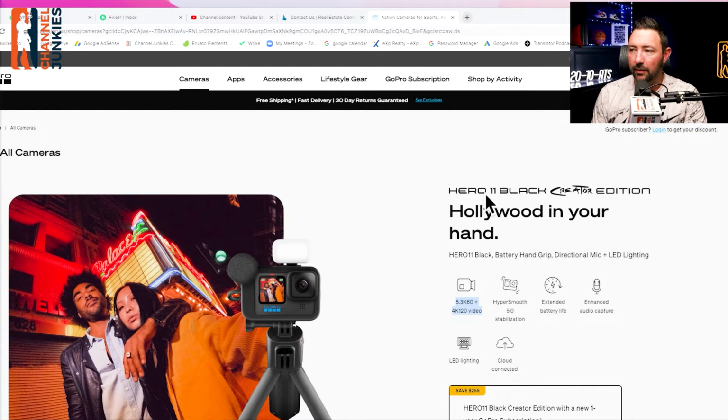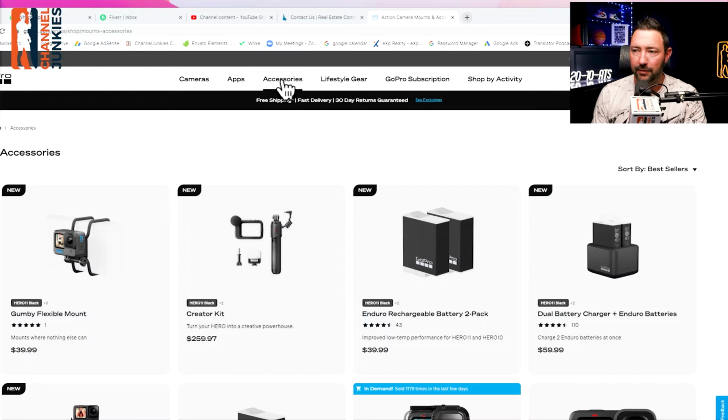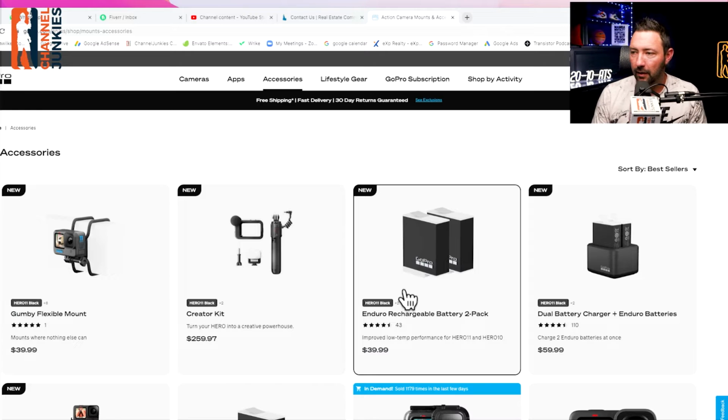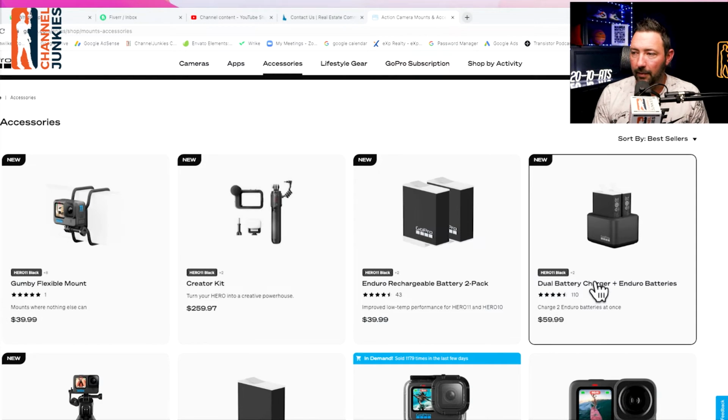So I am going to get the GoPro Hero 11 Black. And this is exactly what I'm going to be looking at. If you go to the accessories button, obviously there's the creator kit right there that you can just click and then you save 25 bucks. Here's the first thing that I'm going to add to my cart, the Enduro rechargeable battery pack and the battery. So right here, you got to have a lot of batteries.